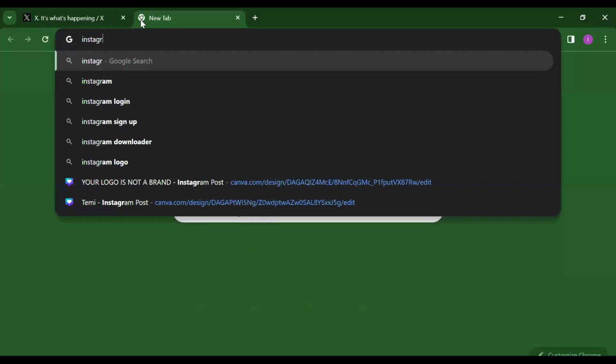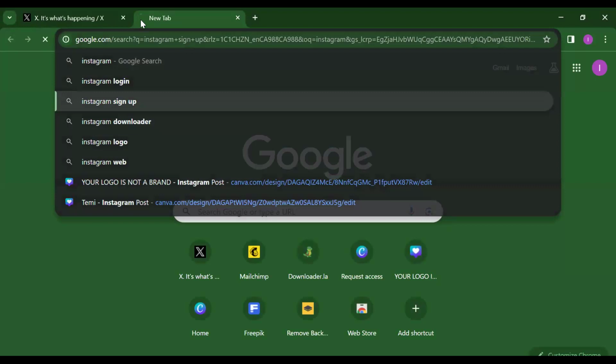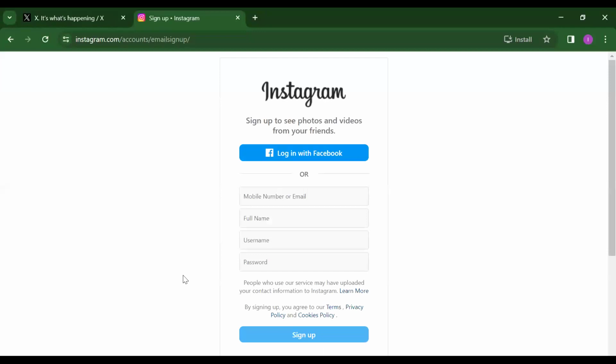So let's say we go to Instagram. Sign up, because we want to sign up for Instagram, and you go to register. You can sign up with Facebook, of course. But let's say you want to sign up separately on Instagram, which is still the easy way. You put a mobile number or an email, you put your full name, and you choose a username. If the username has not been taken, they'll let you know. Then you choose a password, and you click on sign up.